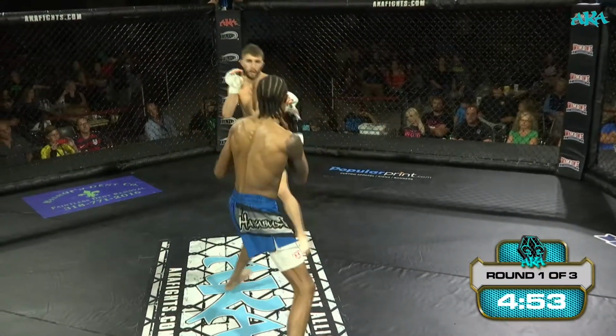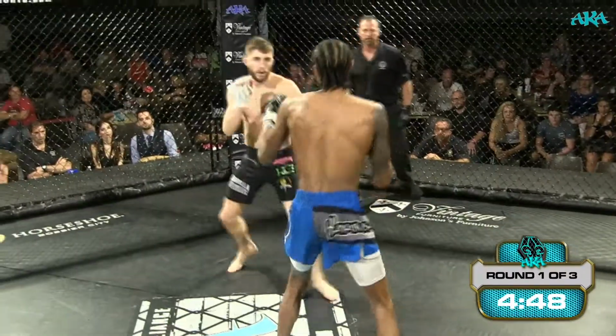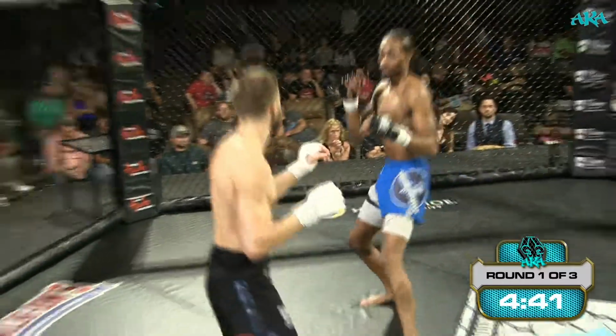They're coming out with some nice kicks. Jesse told me that he was going to take advantage of Retic's style. Thought he stood too bladed. Thought he would be very susceptible to low kicks. You see Jesse trying to set those low kicks out there.